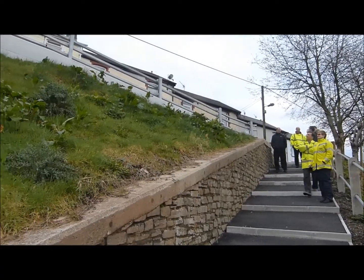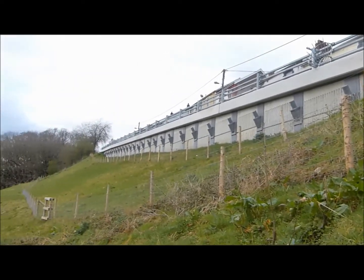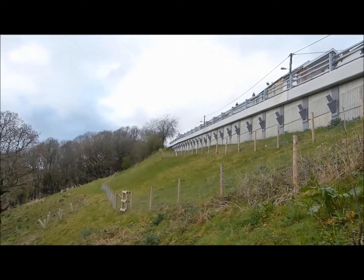The road is now stable and we can reopen this right-of-way, which is very busy and very much appreciated by the local residents.